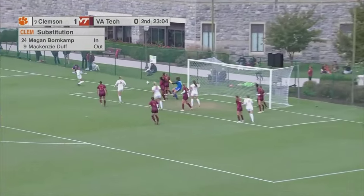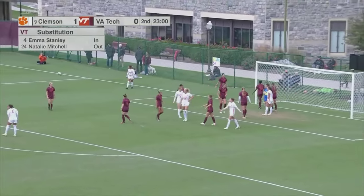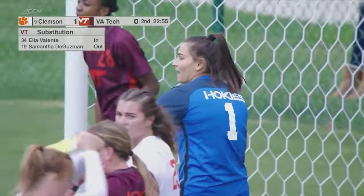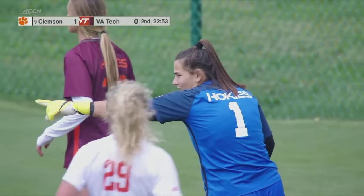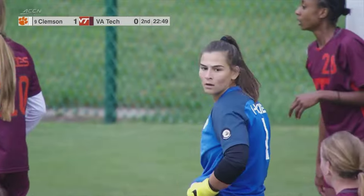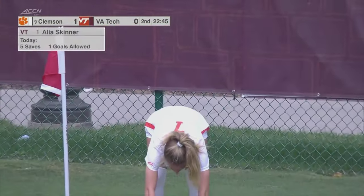Gonna stay strong on defense. Skinner slaps the ball to the other side of the net. It will be another corner for Clemson. Emma Stanley runs in, so does Valente. Those fresh legs in the forward line. Stanley and Valente will now get a chance to probably chase some of those long balls from Haugen and Visage.